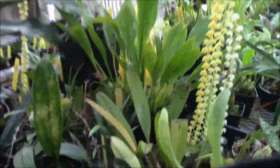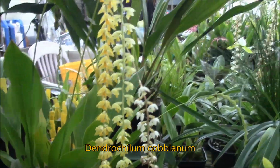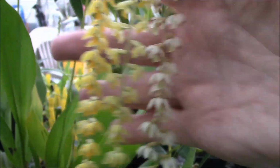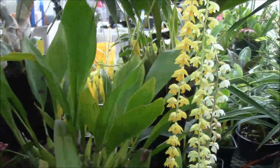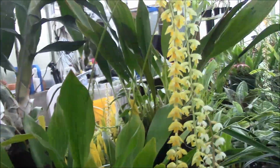Behind it here, though, we have some dendrochilums that are blooming. Both of these, I think, are Cobianum? Yeah, these are both Dendrochilum Cobianum, but this spike here is coming from the plant back there, and it's a different color. It opens up almost white, whereas this one is yellow. They vary quite a bit from white to yellow, and they're very nice, reliable bloomers.